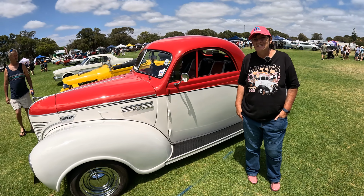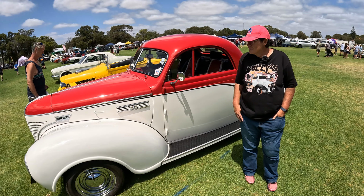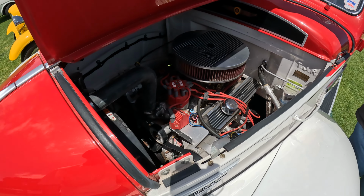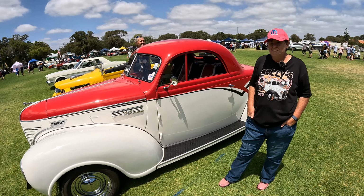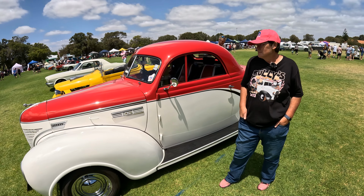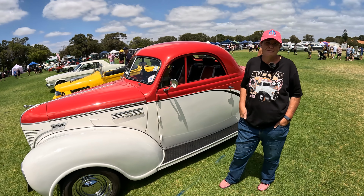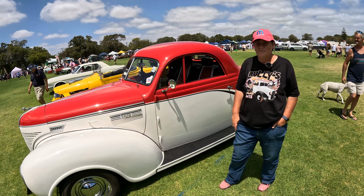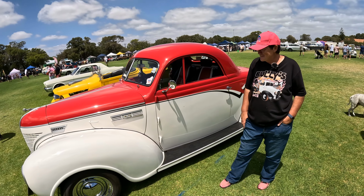And tell us about the engine and drivetrain in the car. So yeah, it's got a 302 Windsor, just an automatic gearbox. Nice and simple to drive. It's been tweaked up a little bit, but not really crazy. Just made as a driver rather than high performance. It's too heavy and it's a bit of a slug, so you don't really need to chase performance.